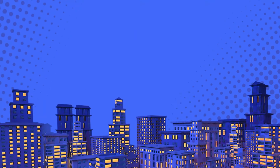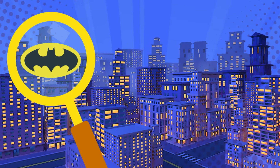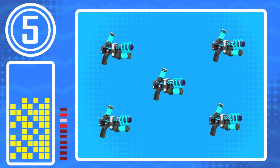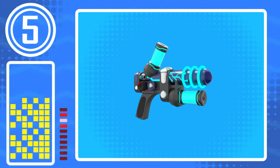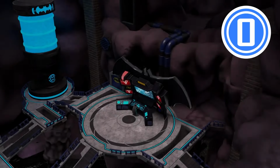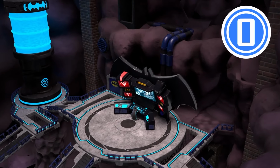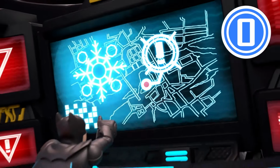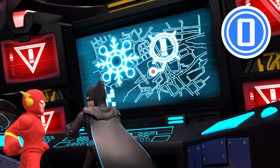Hey there! Welcome to the Secret Search Edition of Imaginext DC Super Friends. In this episode, Mr. Freeze has hidden 5 freeze rays. They look just like this. See how many you can find. Ready? Let's go! Hey, Batman! Flash! Hey! Whoa! Go!